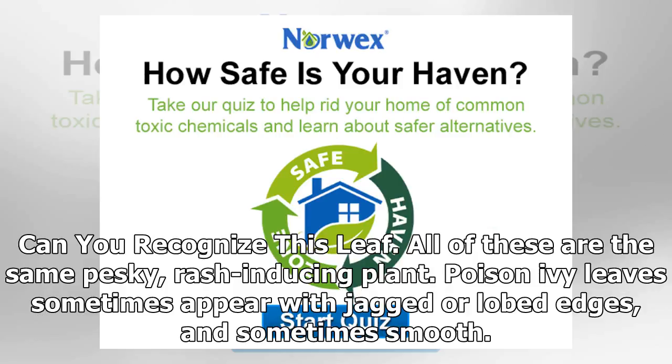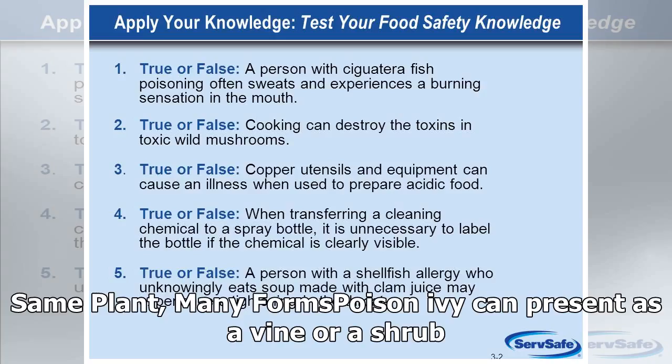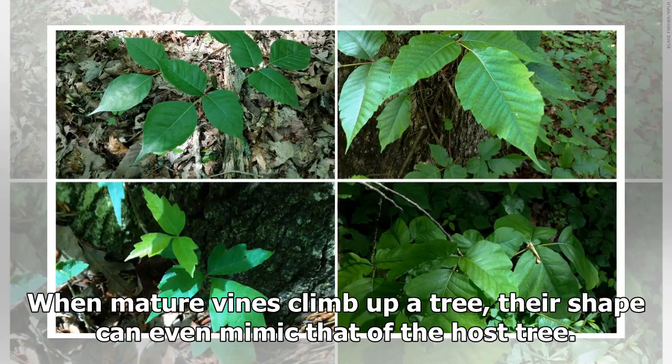Can you recognize this leaf? All of these are the same pesky, rash-inducing plant. Poison ivy leaves sometimes appear with jagged or lobed edges, and sometimes smooth. Same plant, many forms. Poison ivy can present as a vine or a shrub. When mature vines climb up a tree, their shape can even mimic that of the host tree.